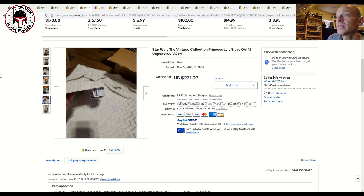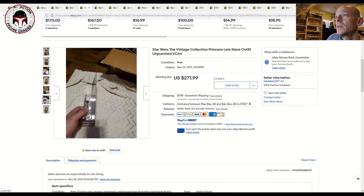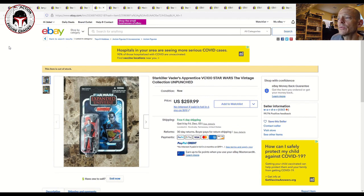That's kind of in line for one that's an 85 condition, 85 plus maybe, somewhere in that range. But the Slave Leia has definitely bucked every trend and continues to command big dollars. This is one that was really surprising to me.